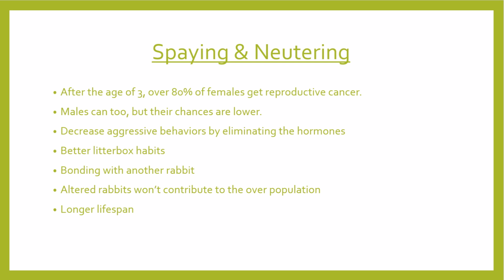Spaying and neutering decreases aggressive behaviors by eliminating crazy hormones. They are better litter box users, so they're not trying to mark their territory everywhere by pooping or spraying. Bonding with another rabbit is much easier without those hormones. Altered rabbits won't contribute to the overpopulation.